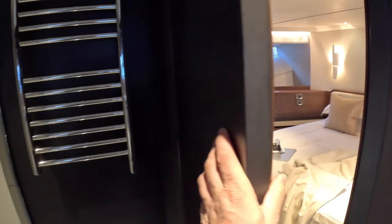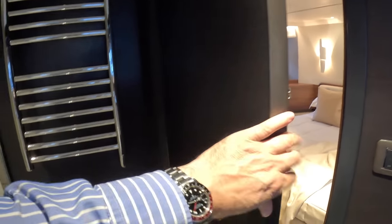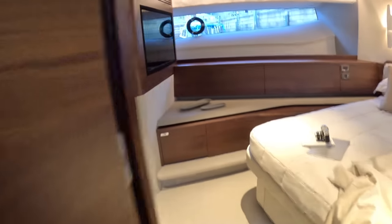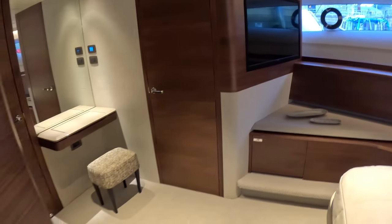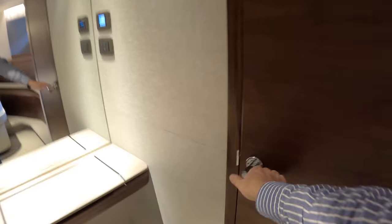But that just shows the level of detail. A lot of companies have just gone, yeah, wood there, great, away we go. Princess have gone, yeah, but this is the bathroom. We want to have this just a little bit more muted. We're going for a grey wood there. Attention to detail is fantastic. We've got a dressing table over here, and we've got a walk-in wardrobe.